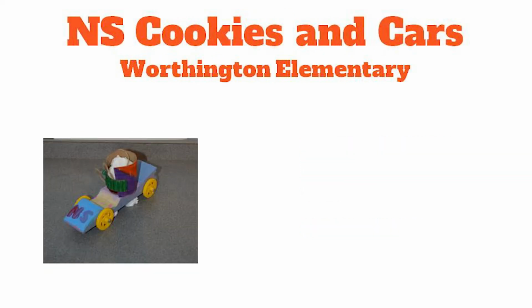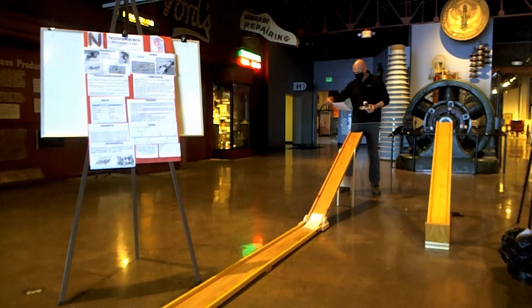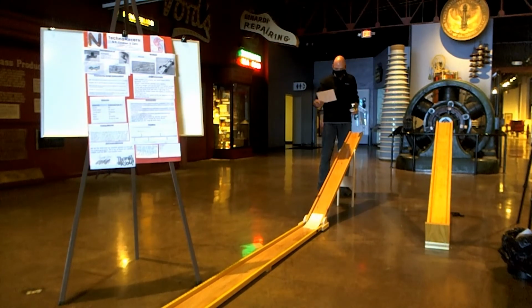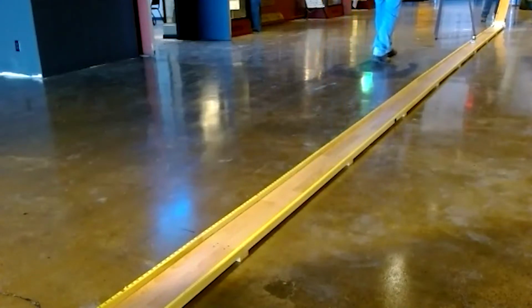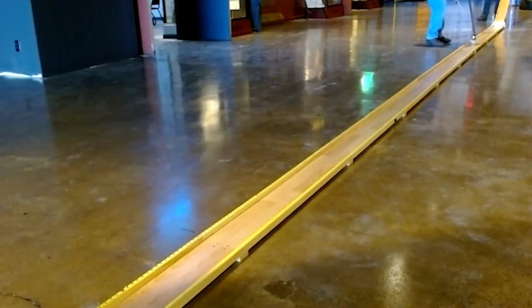Okay, so, this is the one contestant that we have from Worthington Elementary School. Nice. And they're called the NS Cookies and Cars. NS must be their initials of the engineers. Cookies and Cars from Worthington Elementary School, Team 14, distance trial number one. Oh! Its helmet fell off. In the wind. Oh, the helmet.